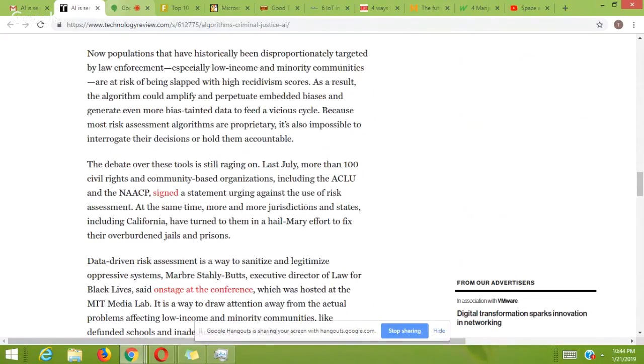Now, populations that have historically been disproportionately targeted by law enforcement, especially low income and minority communities, are at risk of being slapped with higher recidivism scores. As a result, the algorithm could amplify and perpetuate embedded biases and generate even more tainted data to feed a vicious cycle. Because most risk assessment algorithms are proprietary, it's also impossible to interrogate their decisions or hold them accountable.